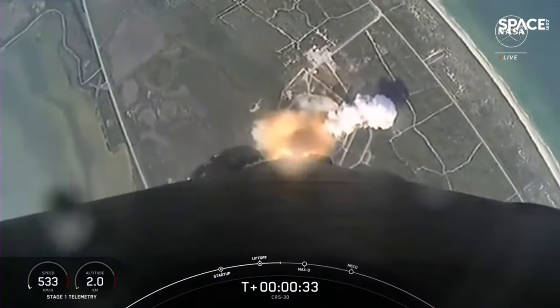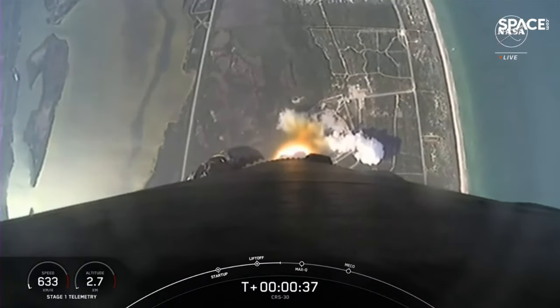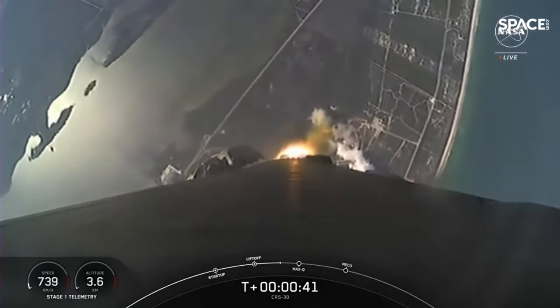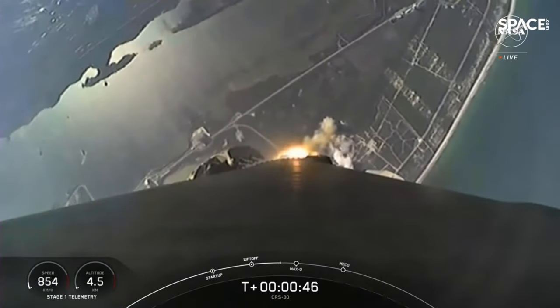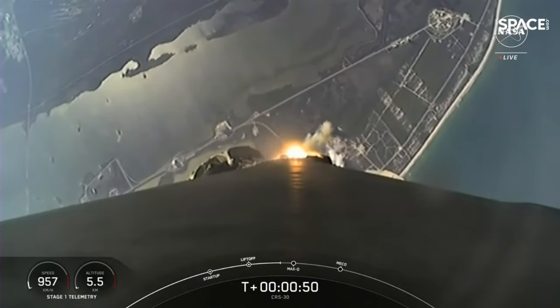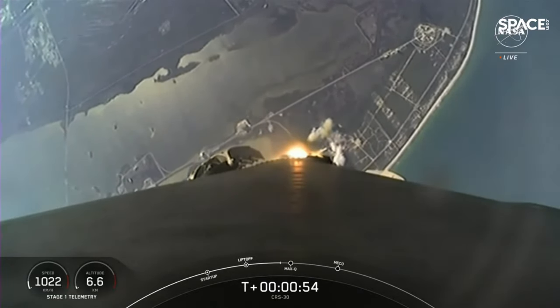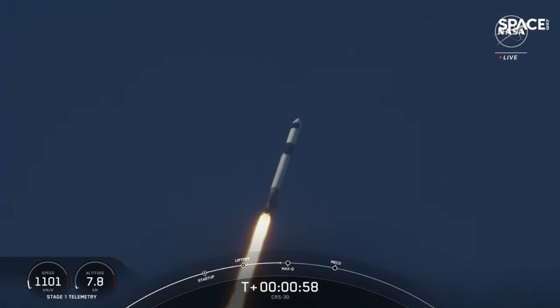Falcon 9 has successfully lifted off from Slick 40 at Cape Canaveral Space Force Station. And during ascent, we will tilt or gimbal our engines, guiding the rocket into what we call a gravity turn. Through this turn, the vehicle is flying both up and horizontally away from the launch pad. Now, this rocket typically needs to go about 17,500 miles per hour horizontally in order to make it to orbit and avoid being pulled back down to Earth.